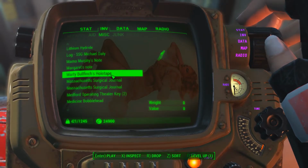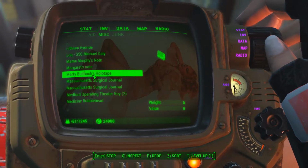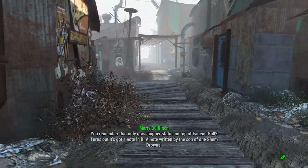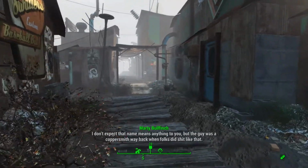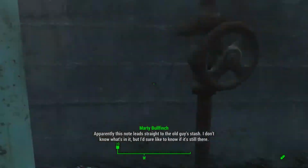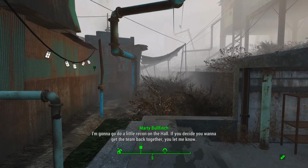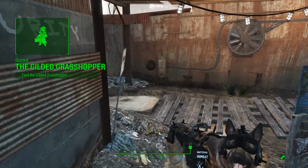Marty Bullfinch's holotape. All right. You old bucket of bolts, it's Marty. I know it's been a while, but I came across a little mystery I thought might get your circuits firing. You remember that ugly grasshopper statue on top of Faneuil Hall? Turns out it's got a note in it. A note written by the son of one Shem Drown. I don't expect that name means anything to you, but the guy was a coppersmith. Way back when folks did shit like that. Apparently, this note leads straight to the old guy's stash. I don't know what's in it, but I'd sure like to know if it's still there. I'm gonna go do a little recon on the hall. If you decide you want to get the team back together, you let me know.